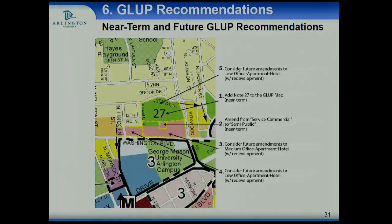And then finally, to conclude the presentation, just a few notes about the GLUP and MTP recommendations. In terms of the general land use plan recommendations, action 1 is to add note 27 to the GLUP map that makes reference to the adopted study document, and action 2 is to amend the Ball Family Cemetery from service commercial to semi-public. Staff is recommending that those actions be approved in November.